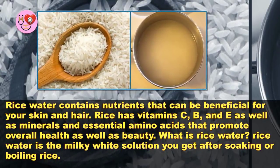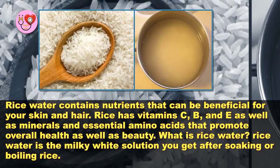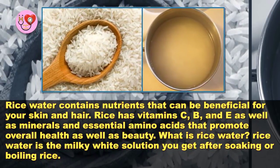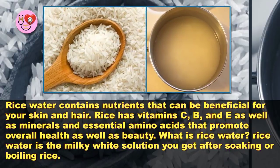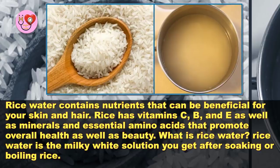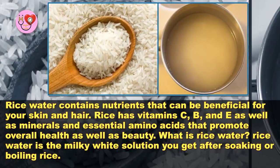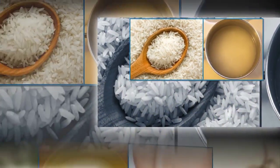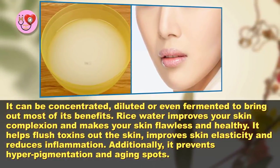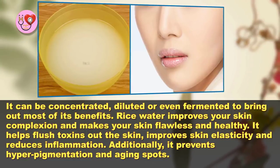Rice has vitamins C, B, and E as well as minerals and essential amino acids that promote overall health as well as beauty. What is rice water? Rice water is the milky white solution you get after soaking or boiling rice. It can be concentrated, diluted or even fermented to bring out most of its benefits.